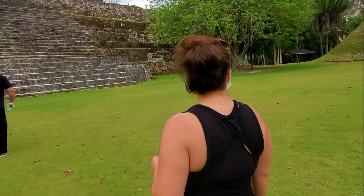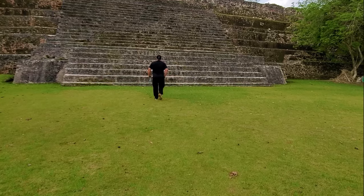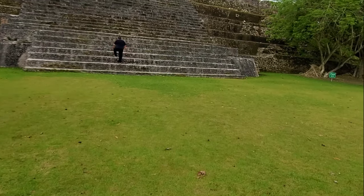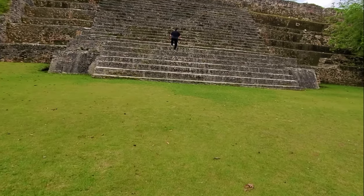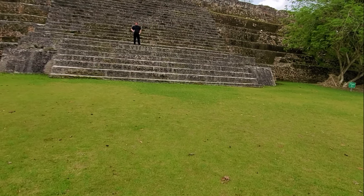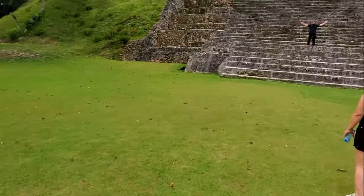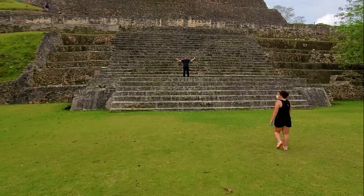Wow. Okay. We have had excavation here at Xunantunich going on for more than a century. Archaeologists come every year. They normally bring students from different universities and they get a chance to do the actual excavation. In a few more months, it would be open to the general public. Yeah. And that's the pathway where people would come? Yes, ma'am. That would be the original entrance. And there we have King Trey, see, at the very top.